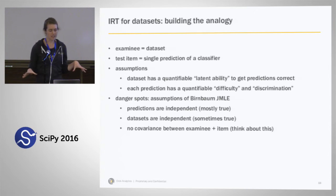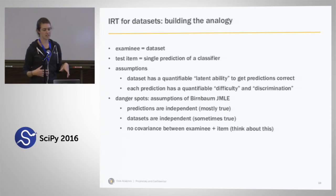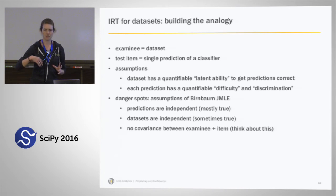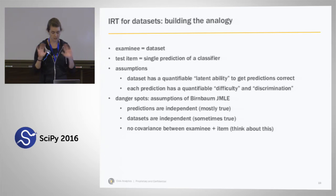So just to be clear about the analogy, the analogy here is that the data set is the examinee, the one who's taking the test. And that test is composed of items, where every prediction that comes out of a classifier trained on top of that data set is one of the test items. And the assumption, just to be completely clear about what I'm assuming here, is that each data set that I'm testing has a quantifiable latent ability to get predictions correct. So I'm saying each one of these data sets has some ability to capture something like political behavior or whether people are going to donate to nonprofits. And I want to quantify how much it can do that.